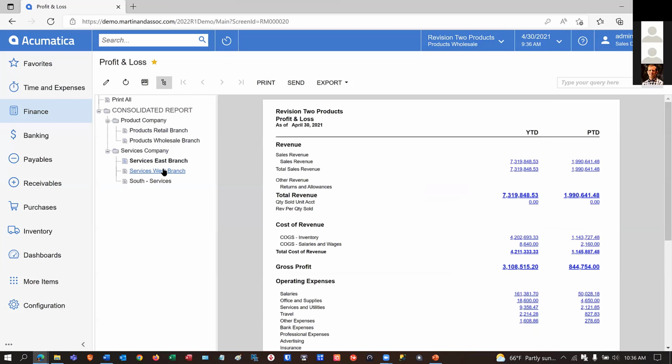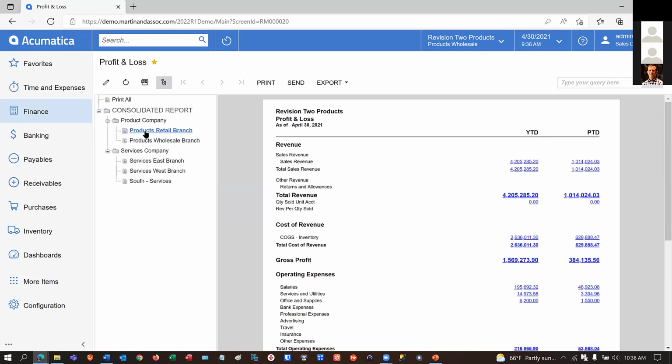These nodes would be honored based on the security that a user has. We could have folks who have access to an entire region, the entire business from a consolidated standpoint, or just one particular retail branch. And we can have one common report built for everyone, and then the security model will kick in and allow them to see only what's applicable or what they've been granted access to.